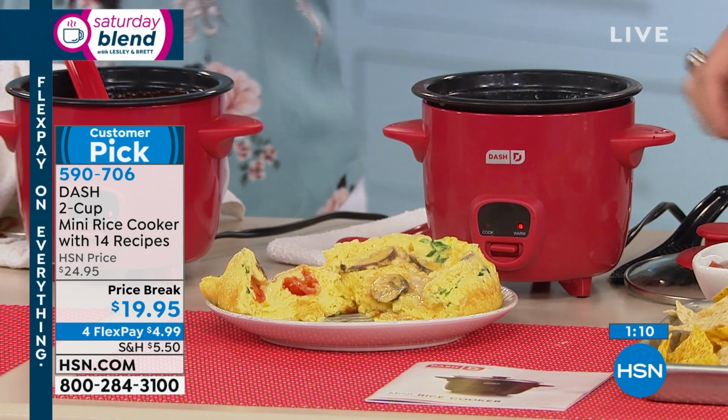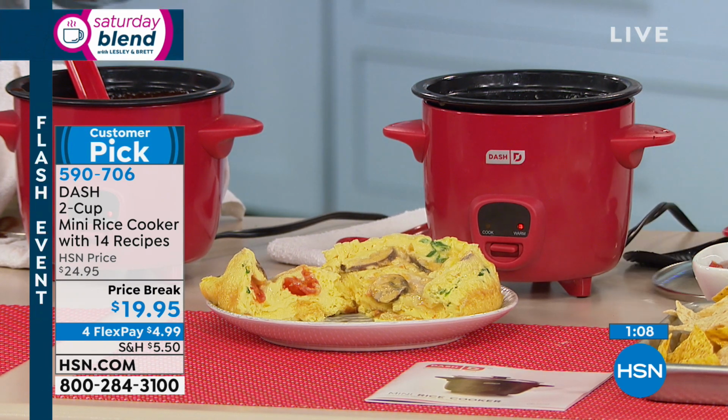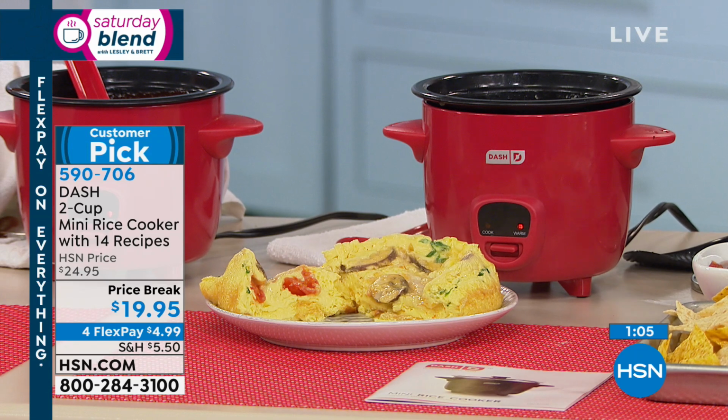It's not one of those things where you're totally overwhelmed with a giant food processor or another huge blender or something like that. It's a really good size for the kitchen.